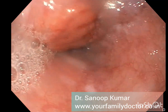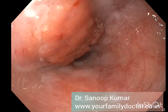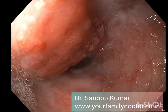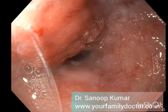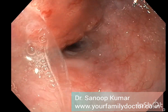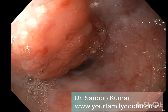We tried to see if we could manipulate beyond the lesion to know the extent of the lesion. The lumen is being narrowed with proximal esophageal dilatation. The proliferative lesion is found to extend into the lumen. Slow manipulation is done, and we are attempting to enter beyond the lesion to see the extent and to see how the esophagus, stomach, OG junction and other anatomy beyond it is.